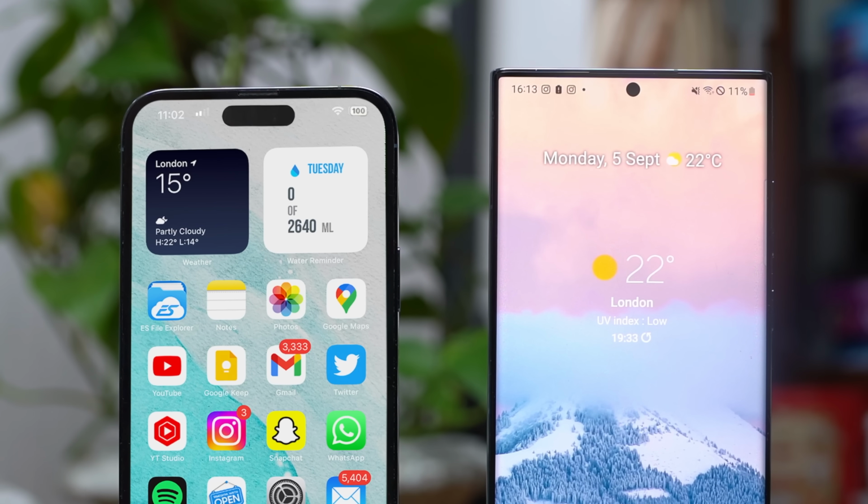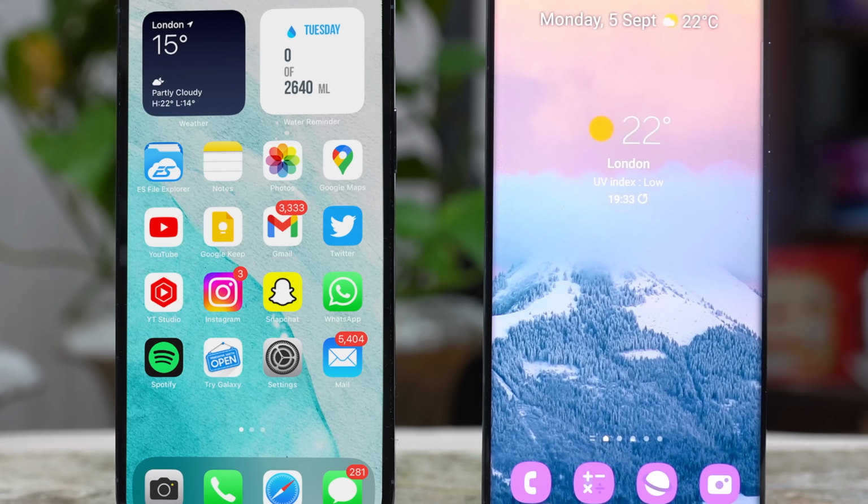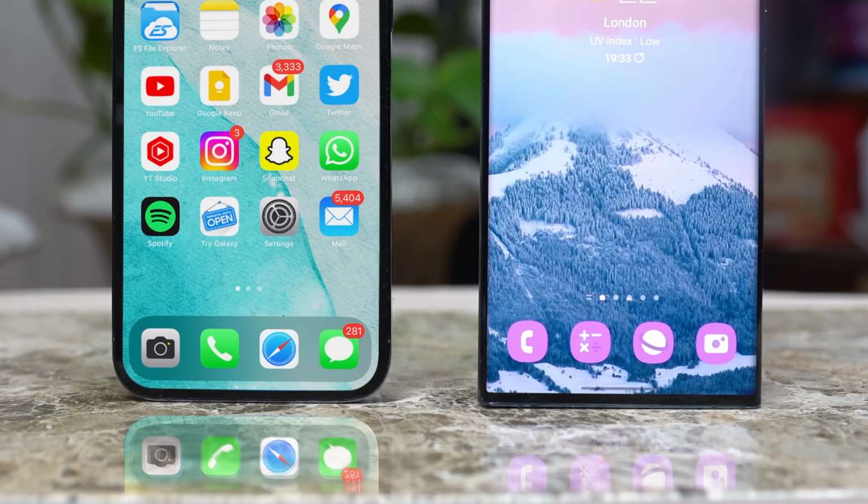The Galaxy S23 Ultra will definitely be the real challenge to the iPhone 14 Pro Max, which honestly has stunned the competition.